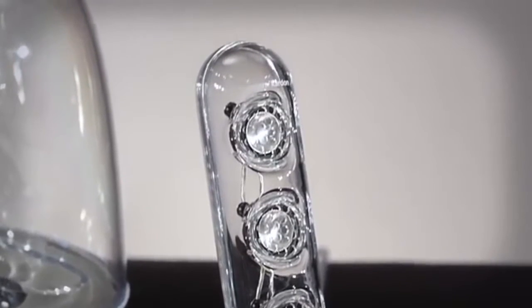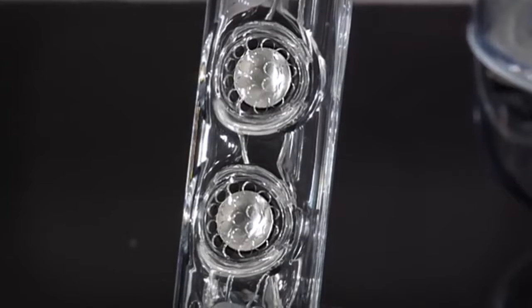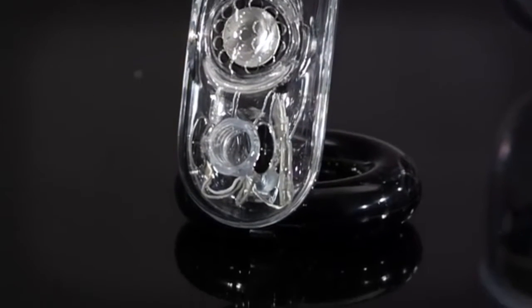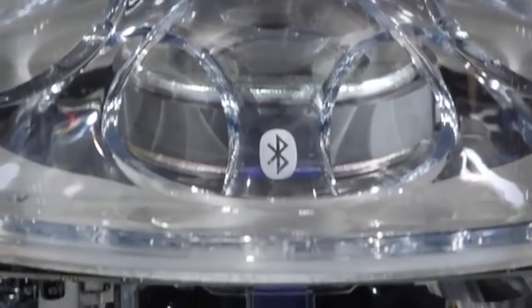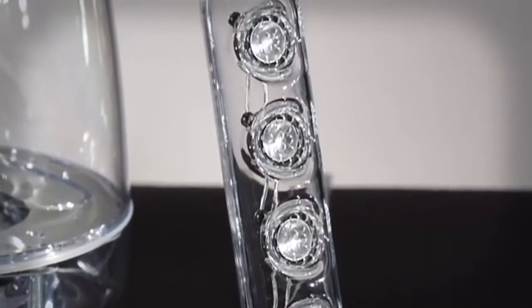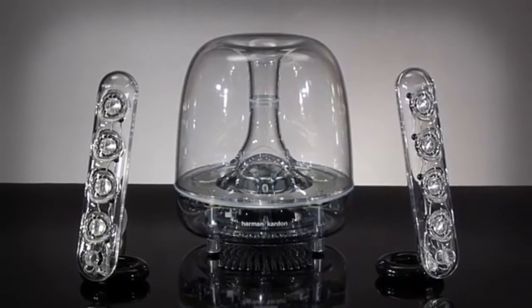With 8 full-range transducers, you experience crisp, clear Harman Kardon audio. Touch-sensitive controls let you raise, lower, and mute the volume with the tap of a finger. The down-firing subwoofer features a flared port that generates powerful bass while reducing distortion when listening to audio at higher levels. These stunning translucent speakers are part of the permanent collection at the Museum of Modern Art and have become a design object in homes and offices around the world.